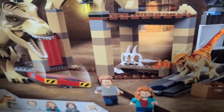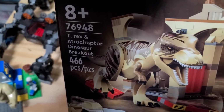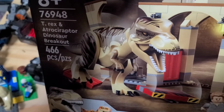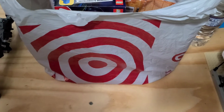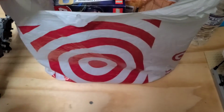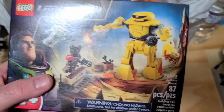All right, we got the new Tyrannosaurus Rex set. 76948 is the Velociraptor Dinosaur Breakout. There you go, that's what it is. T-Rex. We'll be building that sometime soon on Cliff's channel, because remember, Wednesday nights is dinos. Everything dino.